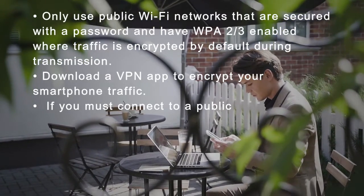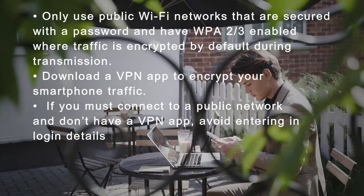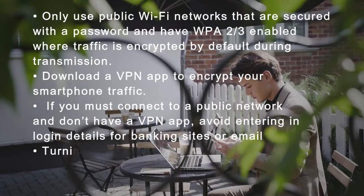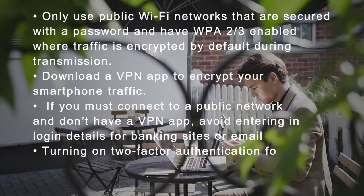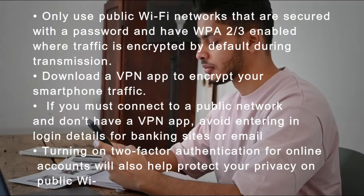If you must connect to a public network and don't have a VPN app, avoid entering in login details for banking sites or email. Turning on two-factor authentication for online accounts will also help protect your privacy on public Wi-Fi.